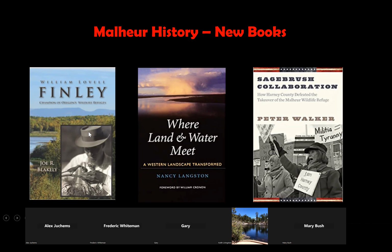This is a terrific book. He's got incredible pictures of birds. He was just an amazing photographer. He took pictures of the egret.